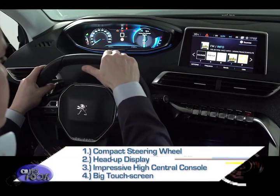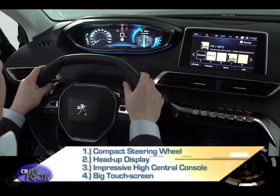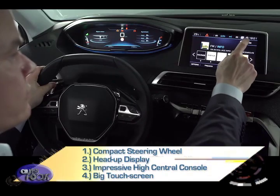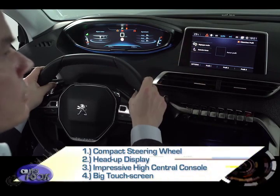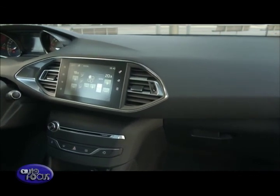It is comprised of 4 elements: a compact steering wheel for an intense and dynamic driving feel, a strategically placed head-up display so that you can read information without taking your eyes off the road, an impressive high central console, and a big touchscreen for intuitive driving. The iCockpit also features a minimalist design.